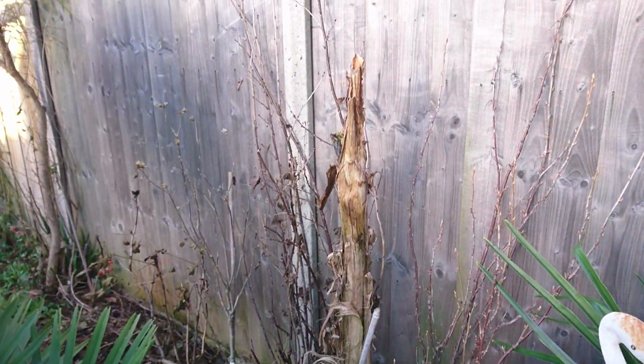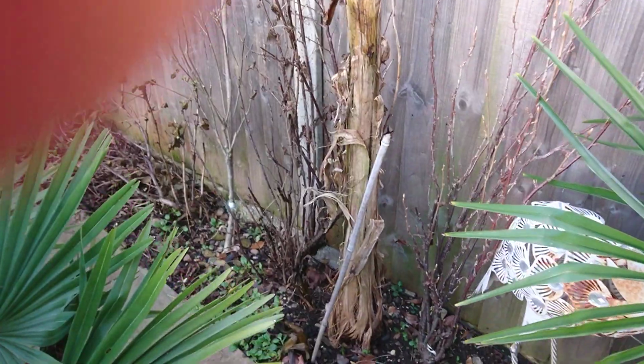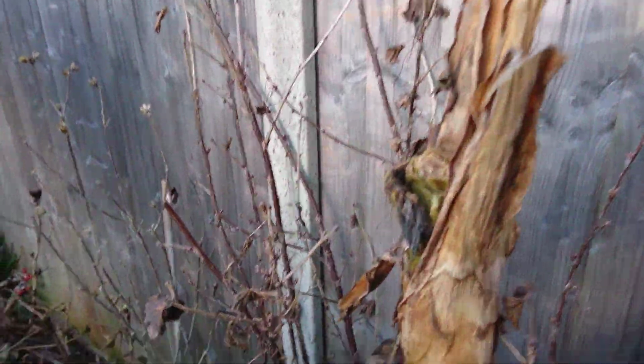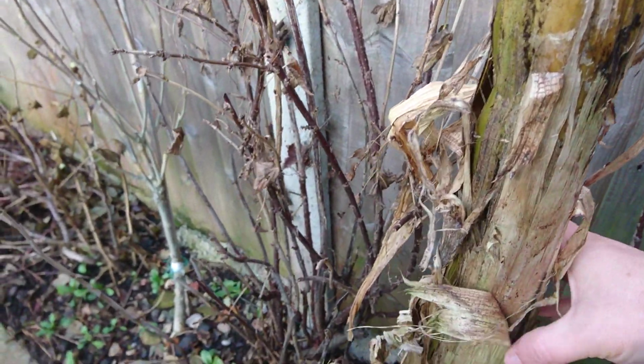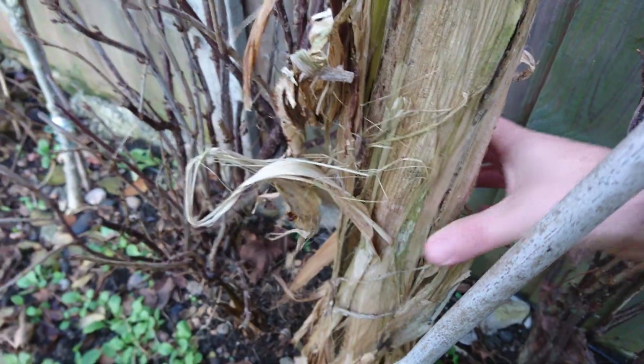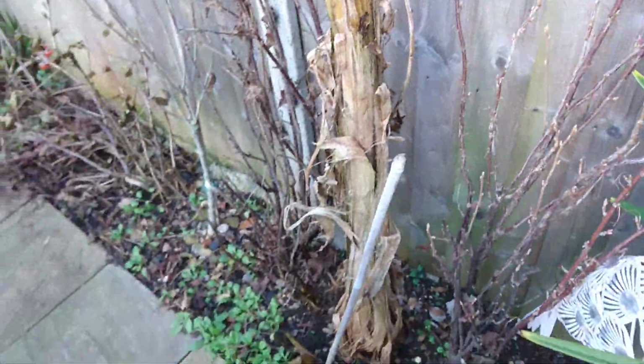So this is what is left of this Japanese hardy banana, Musa basjoo. Let me try and see. Ooh, it is quite mushy actually already, but there is a hard part inside as well.